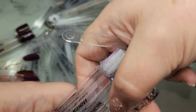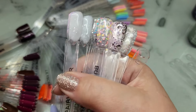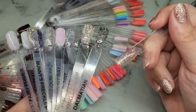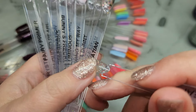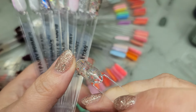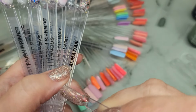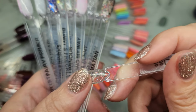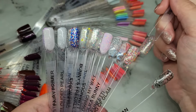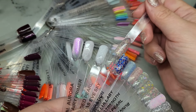odd top coats and toppers. Some of them are no wipes. Some of them are just toppers that you have to put a no wipe on. This did get a little piece that is sticking up, and I can still feel it a little bit. So if that bothers you, you can hit that with a buffer and then re-top coat it, and it'd be just fine. This one, like I said, does stick up a little bit more than the Advent Calendar topper, but nothing quite like it.